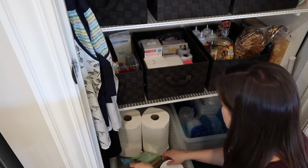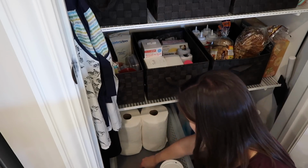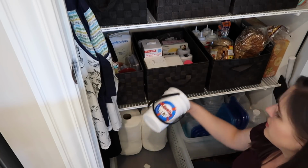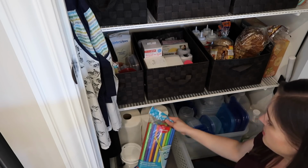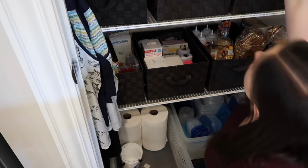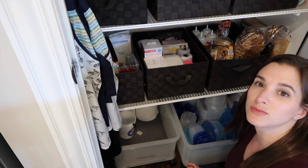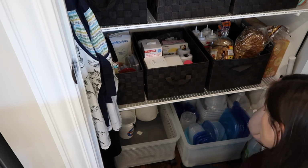This is where I keep backup paper towels most of the time. Obviously, I need to refill that. These are a couple of buckets that Charlotte likes to play with. These are backup straws there. I've got one bottle of water back there. I like to keep a couple bottles of water in the house just in case of an emergency. I should probably buy some more.